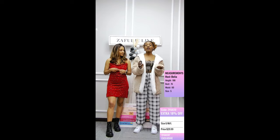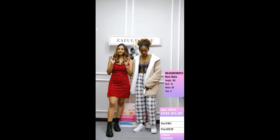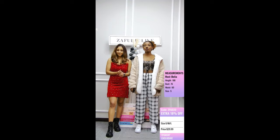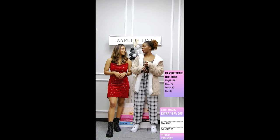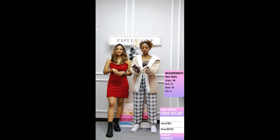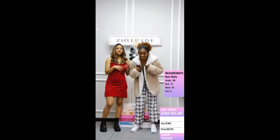The size that I'm wearing is the small. I always wear the small size. So if you wear the small size, this is how it's going to look on you. We have three different sizes for this one: small, medium, and large. They say it's small, but it actually looks oversized. It's an oversized style.